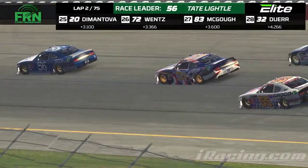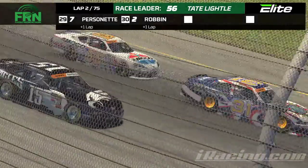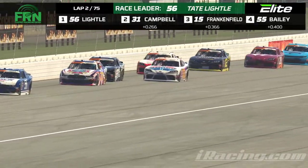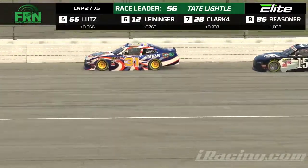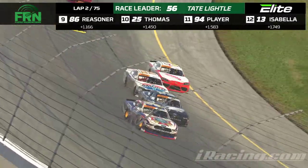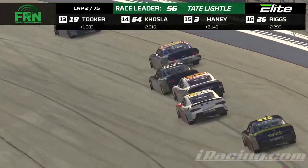That's Joey Bailey looking to the inside of Campbell. Frankenfield up the outside, big run out of turn 2, trying to get to the right rear quarter panel of the 31 down the back straightaway. And these opening laps are the time to try moves like that, Seth. The car is going to have a little more grip than it will later in the run. Why not be aggressive? As we talked about before the show, track position is going to be oh so important. Now's the time to be aggressive, if any.